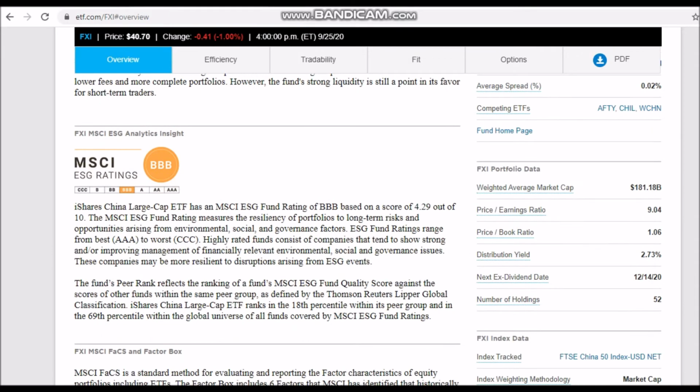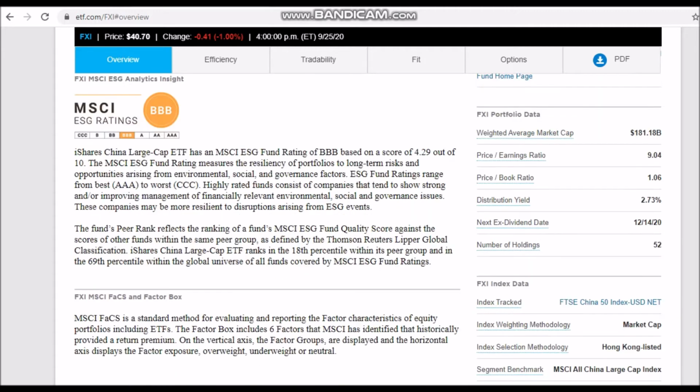You can also pay attention to the weighted average market cap, which is 181.18 billion. Wow. And they pay dividends actually, and the next ex-dividend date is the 14th of December 2020. We can also see that the number of holdings is 52. So you can actually get dividends. It's actually a good thing to invest in because you invest and you get paid dividends, right?